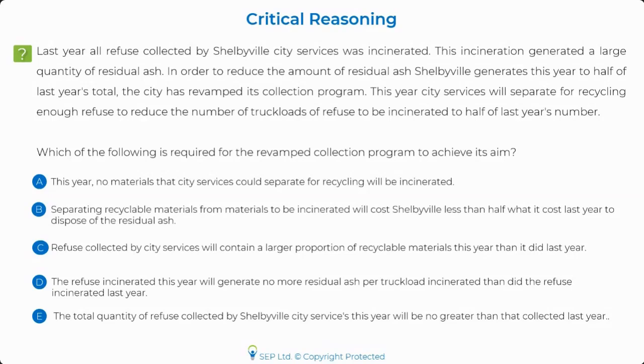As I was going to ask you, I forgot. A lot of you are saying, no, it's not clear how to differentiate between C and D. So I'm just going to quickly recap that and then ask you again. Choice C is saying that the refuse collected will contain a larger proportion of recyclable materials this year than it did last year. Let's say last year, the proportion of recyclable material was 20% of the total waste and 80% was to be burnt. This year the recyclable material is, let's say, 30%, and the amount to be sent for burning is 70.